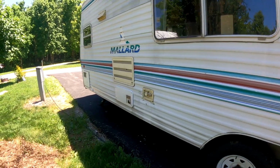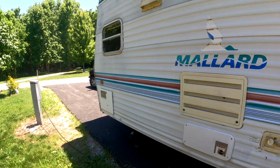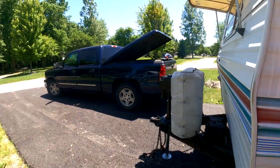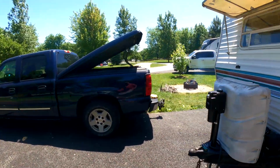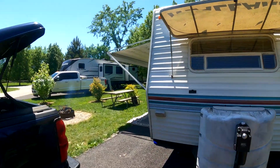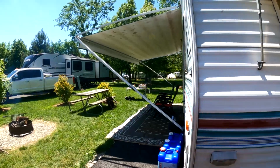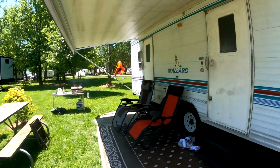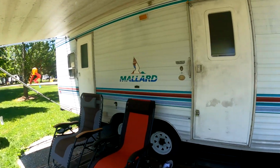Typical electric hookup, water hookup, furnace, all this other good stuff is part of it. But it just got a bath. Gave it a bath last week, so it's looking pretty right now for a 22-year-old camper. And we'll head on inside and show you what the interior is like.